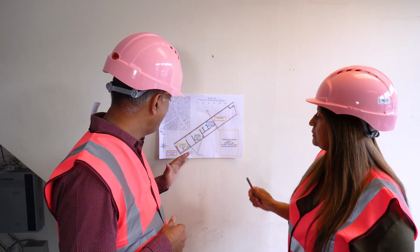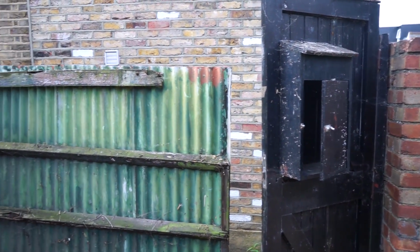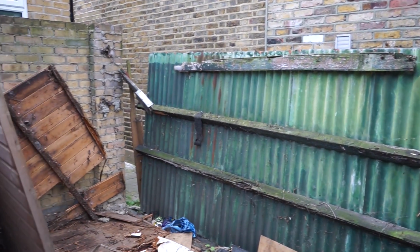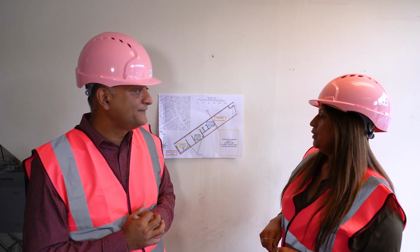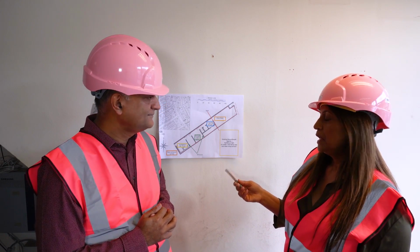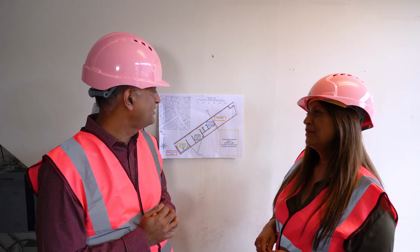So this is lovely. It also has a courtyard at the back, which is going to make it a very nice one-bedroom flat. Now, how long do you think it's going to take you to do the works? From the time we get the prior approval, I'd say we'll knock it out in about 2 to 3 months, maximum 2 months, I would say. 2 months.